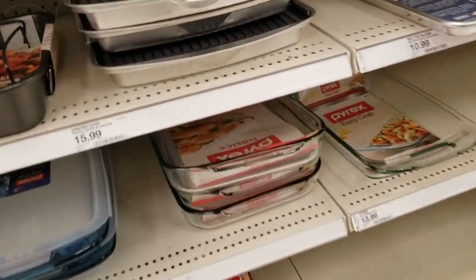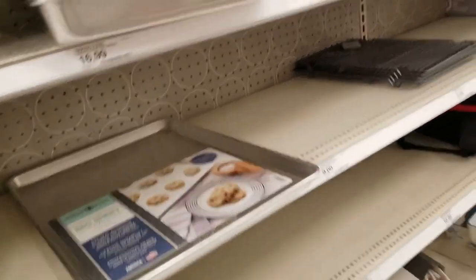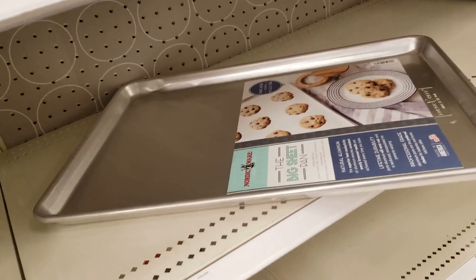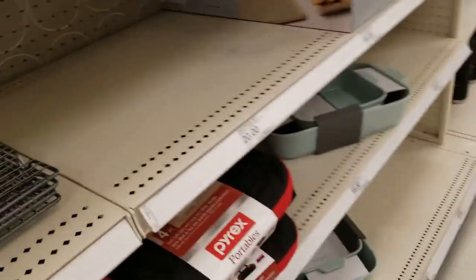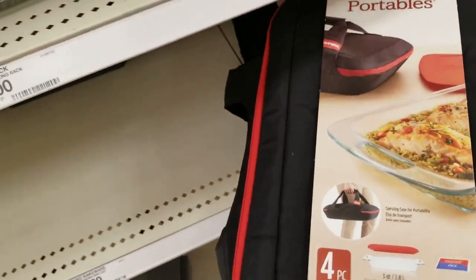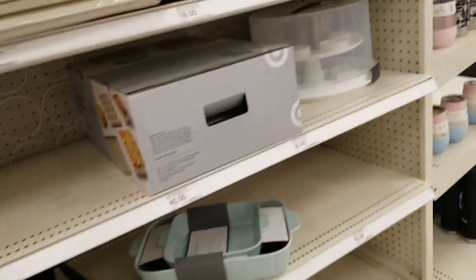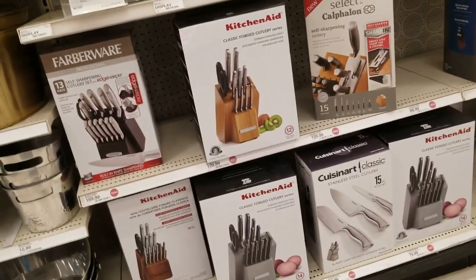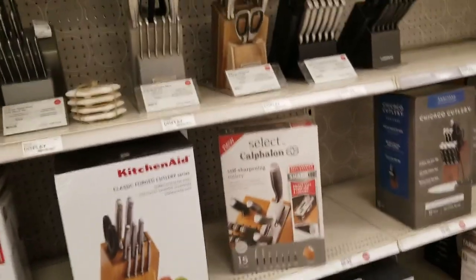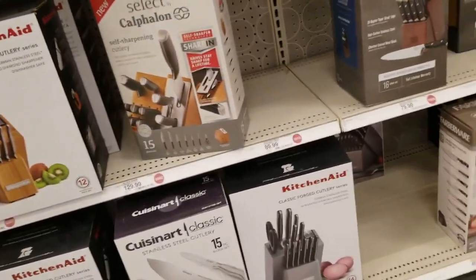Oh yeah, the baking pan. Baking dish, $14.99. Oh, this one. Cookie pan. Oh, this one, look at this. Baking pan with handle. There's a bag for the kitchen. There's a knife. Look, there's so nice. This one sits. Oh no, $99.